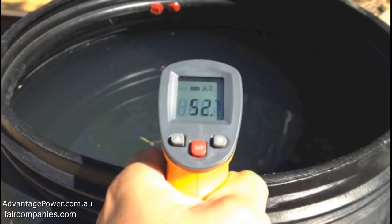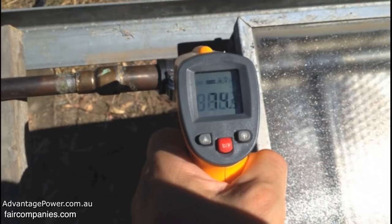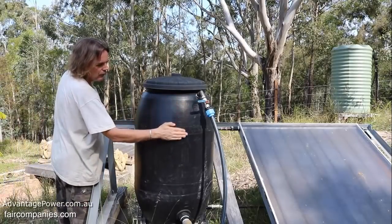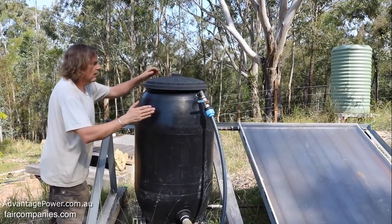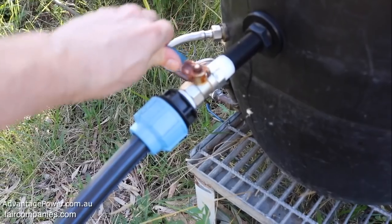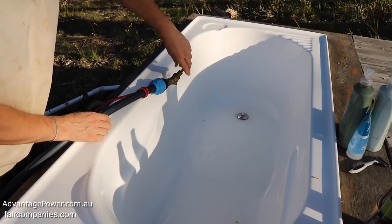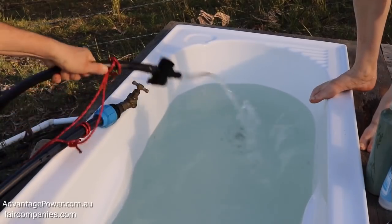At 4 o'clock in the afternoon, I measure 52 degrees C on the water. I saw temperatures of 70 degrees on the manifold in full sun. That's hot, hot, hot. Hot to about there. Oh. Very hot. Hot water, cold water. Sometimes you just have to top up with cold.